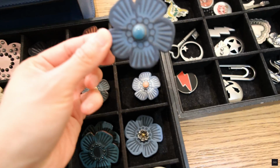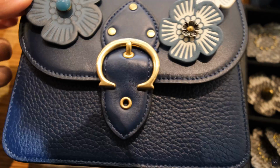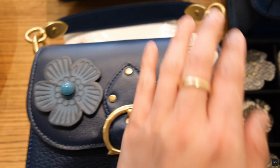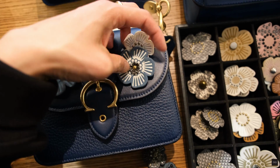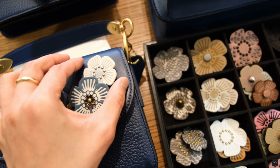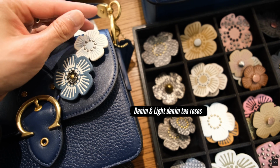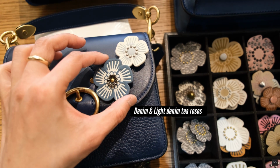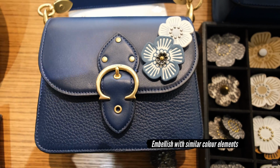As you can see, this is the large one, and then I have a medium size and a small size. So the large, as you can see, is a little bit crowded for the overall size of the bag. So I would say maybe with this size, we can just pick the medium size and a small size to work with. So we do have the denim color options. So against the blue, we'll probably move this over a little bit. This is one option that you can consider.